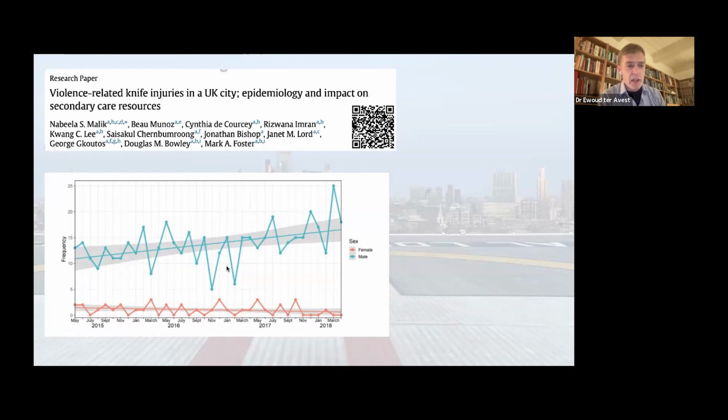And this is a graph that I took from a paper that was published by the group of Mark Foster in 2020, in which penetrating knife injury presentations in a single MTC in Birmingham are represented. And you can see the line is slowly creeping up over the years from 2015 to 2018. And that is not unique for Birmingham, and that is seen throughout the UK.